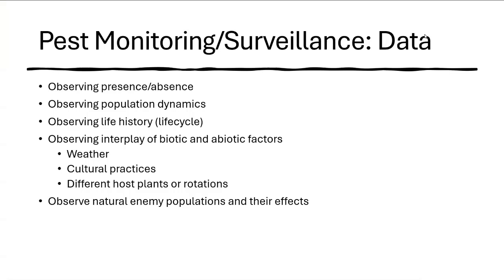This interplay of abiotic and biotic factors is really fundamental in understanding an ecosystem. I know I harped on this a little bit last time, but I would be remiss in not reminding us all that understanding natural enemy populations and their effects is another quintessential part of monitoring. I even made the mistake of putting pest monitoring at the top of my title slide here, but what we're really doing is monitoring the ecosystem, and understanding how these natural enemy populations are doing some work for us is another part of this.